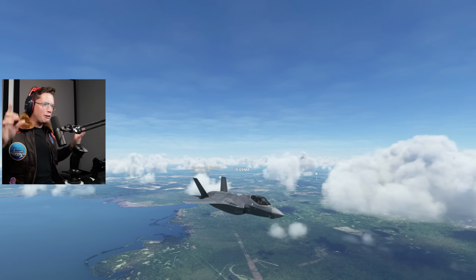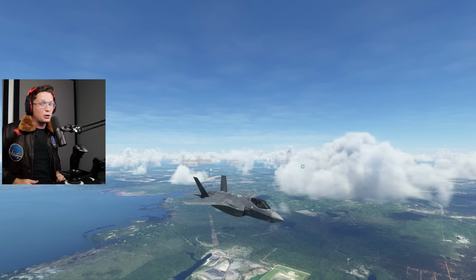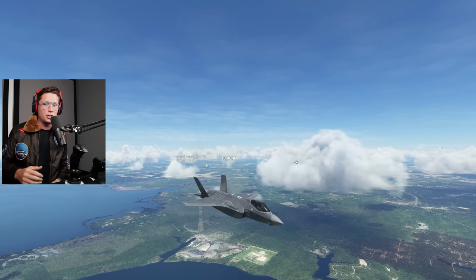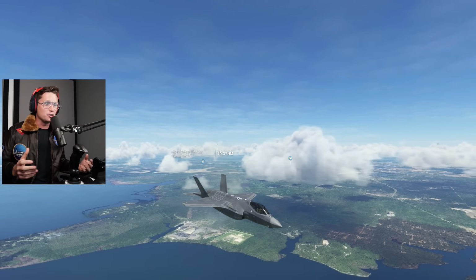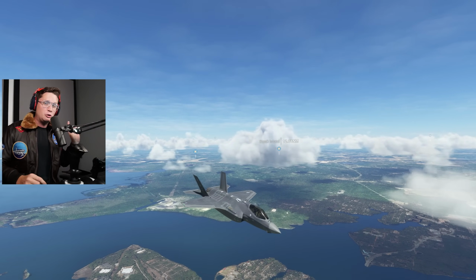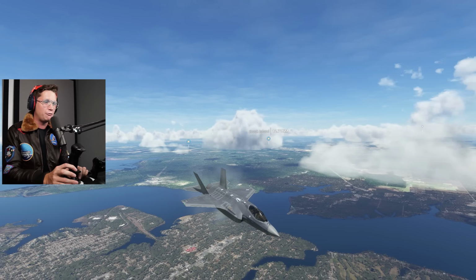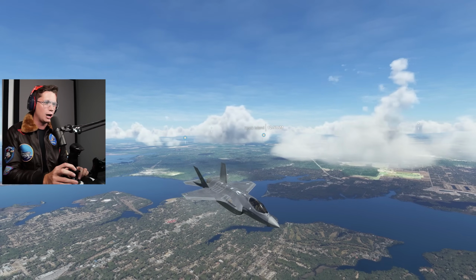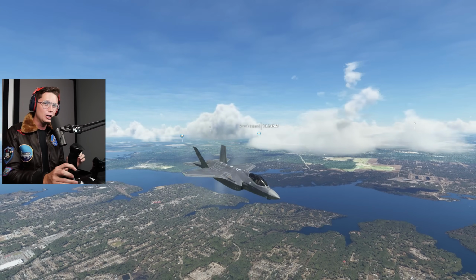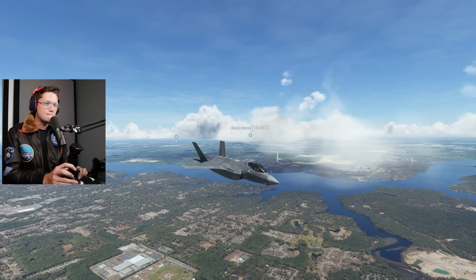So yeah, 5th gen fighter, it is one of the most expensive jets ever made. I think originally they were up over 100 million, even up into like 120, 130 million, something like that. Right now, I believe they're down to about 80 million per unit, which is still pretty significant, but definitely a lot more affordable for our government. They've also got a cost of $35,000 per hour to run.